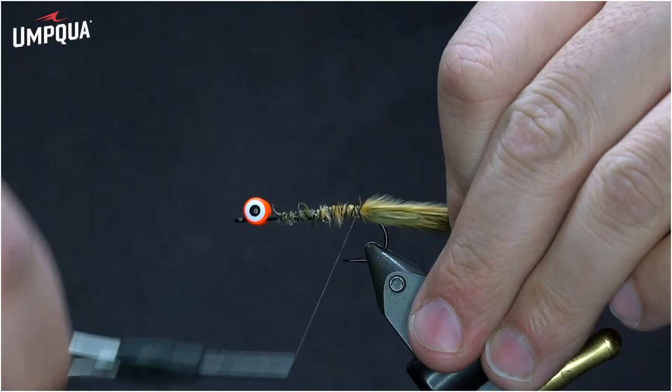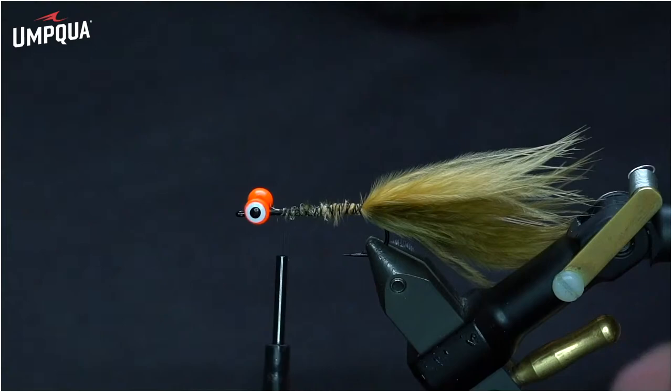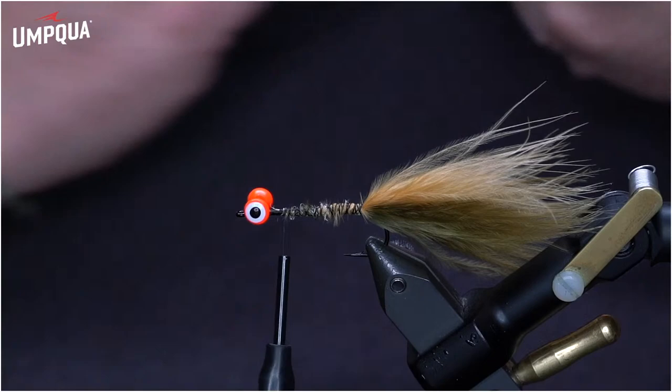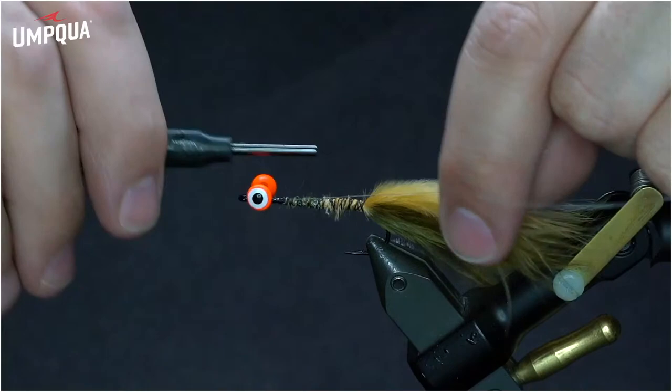I'm just throwing some thread over that marabou. Not the cleanest marabou tie-in job, but it'll get the job done. Next, I'm going to tie in my counter rib. It's going to be some 5X tippet. I really like to use tippet for the counter ribs on most of my flies. I just find it to be actually surprisingly more durable than wire in most cases.